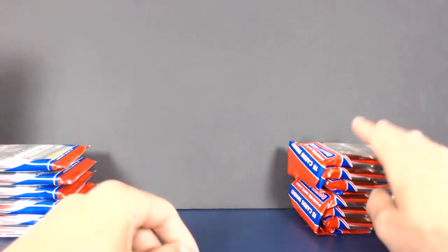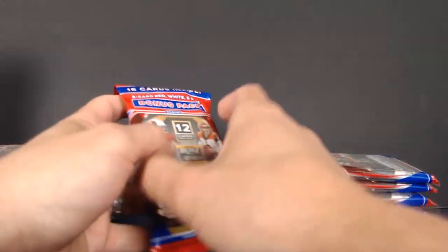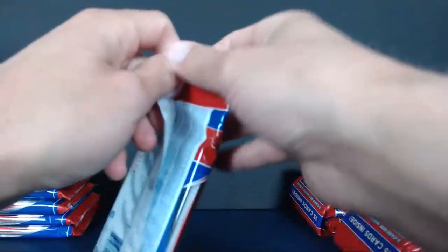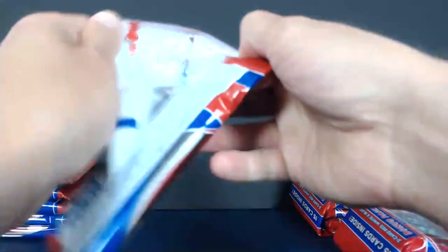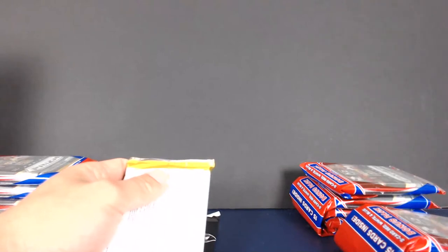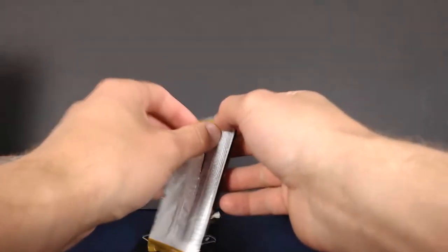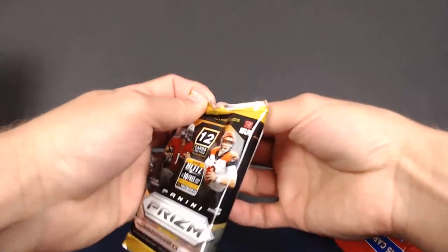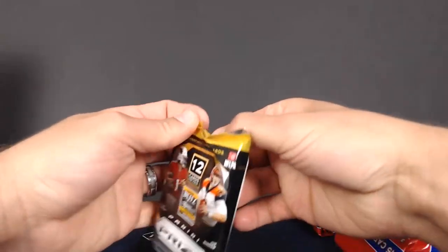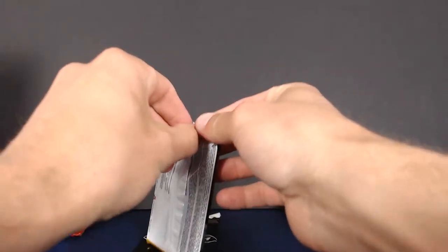We got our 12 packs. All right. Good luck, everybody. I'll save one of these two for last. I think the silver comes out of the top. Having trouble opening this one.